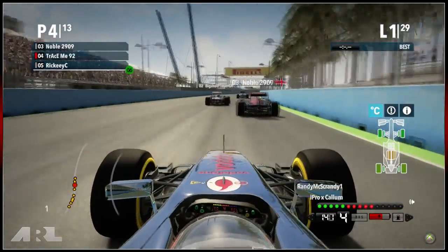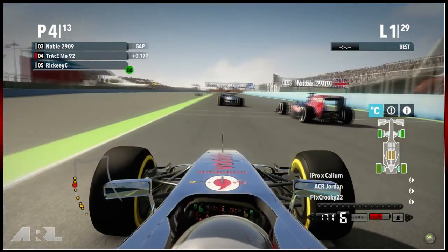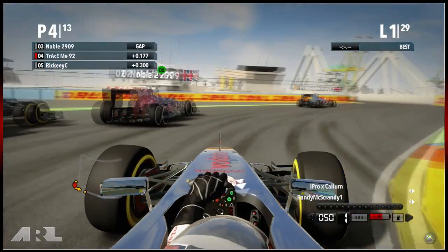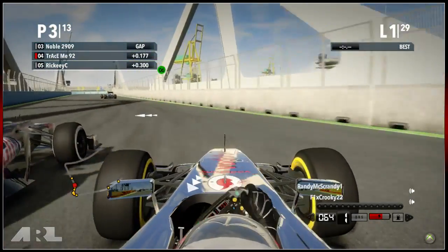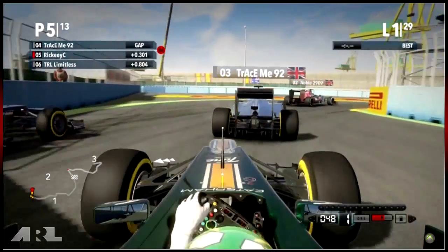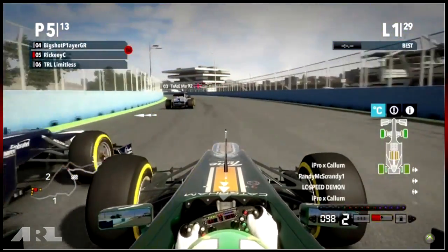Yeah, I was about to say as well, Fizzy made contact with iProx Callum as well. All happening here on the first lap here at Valencia. Yeah, and gosh, I can't believe that. Noble, and now Noble sticking up the inside of Big Shot, taking second place. And Tracer's gone around Big Shot, and he's up into third place. This is a brilliant start for Tracer92 here.